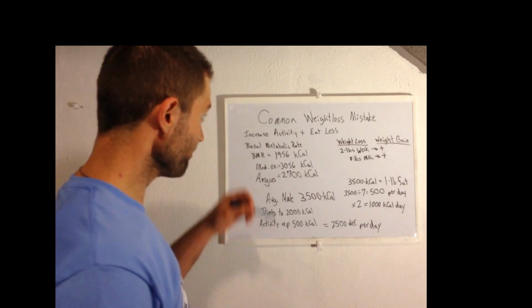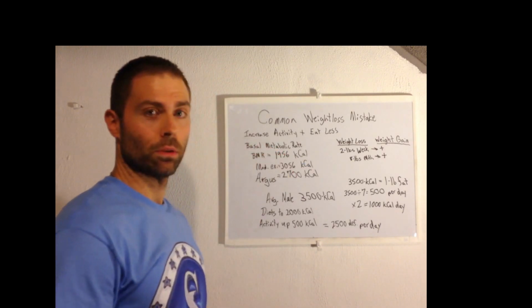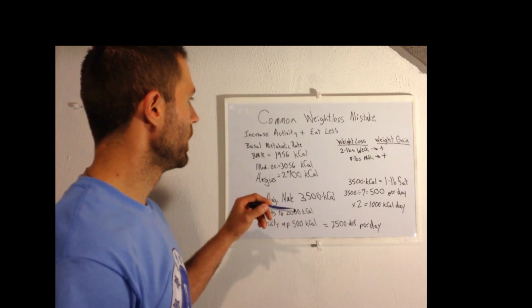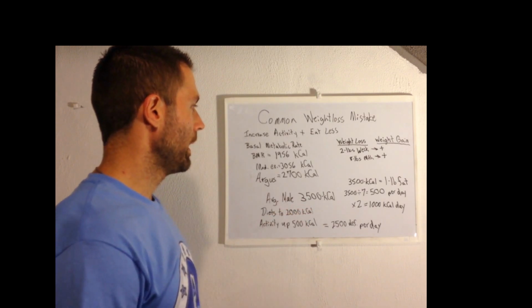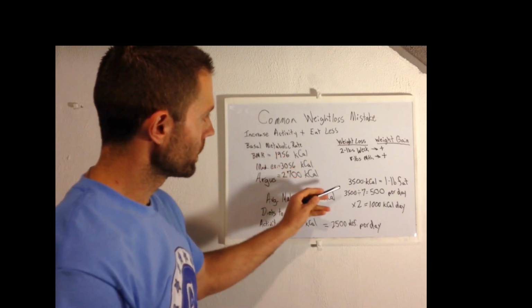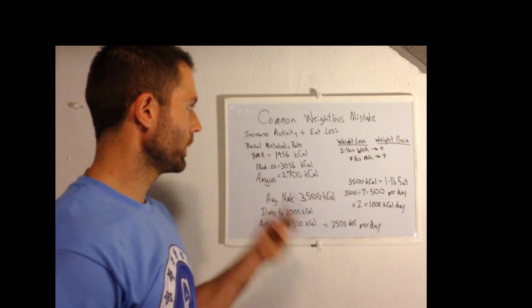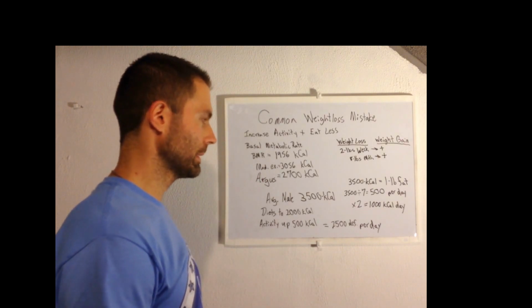So if we're wanting to lose weight and we go at 2 pounds a week as a goal, or 8 pounds a month, then in order to get that 2 pounds a week, we would need to lose an extra 1,000 calories a day from whatever our food intake is. So on here, average pound of fat is 3,500 calories. In order to lose a pound in a week, we would have to do 500 a day. So in order to lose 2 pounds in a week, we'd have to do 1,000 a day.